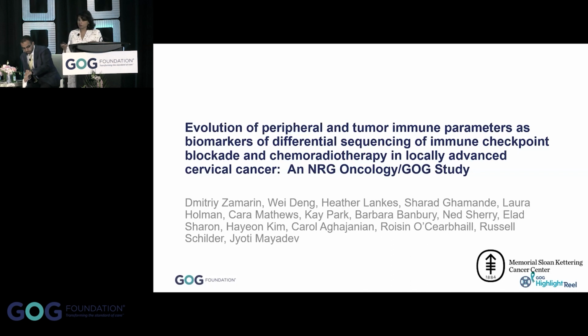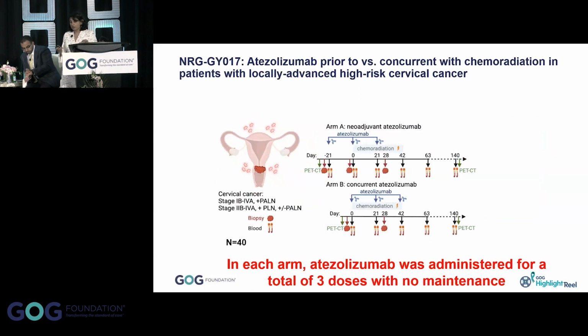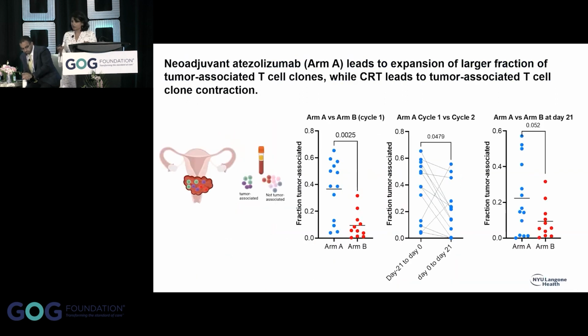And these are 2 smaller trials that were presented at our recent meetings. This first one is Dr. Zamarin's trial, NRG-GY018. And the question is really, how does differential sequencing of radiation and checkpoint blockade in cervical cancer impact the immune response and therapeutic efficacy? In this trial, patients in Arm A received atezolizumab before chemoradiation, and in Arm B, they received atezolizumab with chemoradiation. And what they found, when they looked at the immune activation, was that in Arm A, where the neoadjuvant atezolizumab was given, they saw a larger fraction of tumor-associated T cell clones.